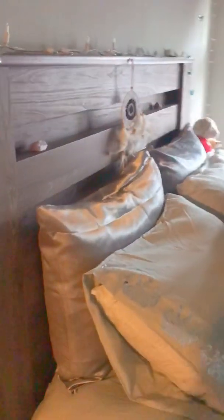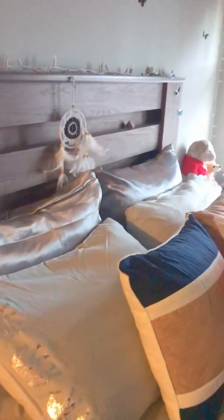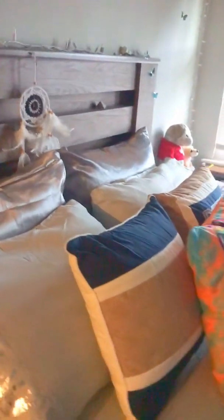But I have butterflies on my wall because I love butterflies. I love ladybugs too, but I haven't found any ladybug stickers. My brother calls me Butterfly, and my mom and my sisters call me Ladybug because I used to catch ladybugs and butterflies when I was younger. So backing up, this is kind of the bed and the room all together.